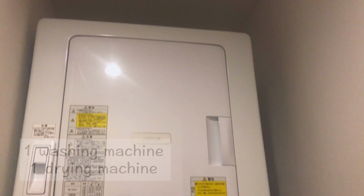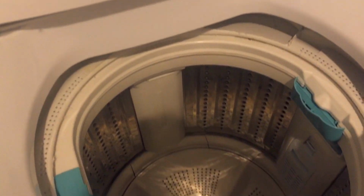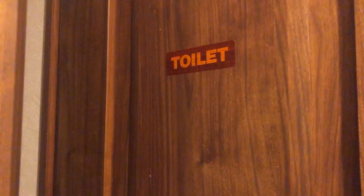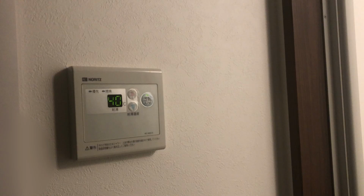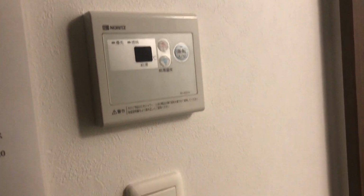Now back to the hallway. On the right side, there's a drying machine and a washing machine, and we can use them for free. Next to these machines, we have another toilet and a shower room. We use this controller to control the water temperature, and the shower room is also small and very simple.